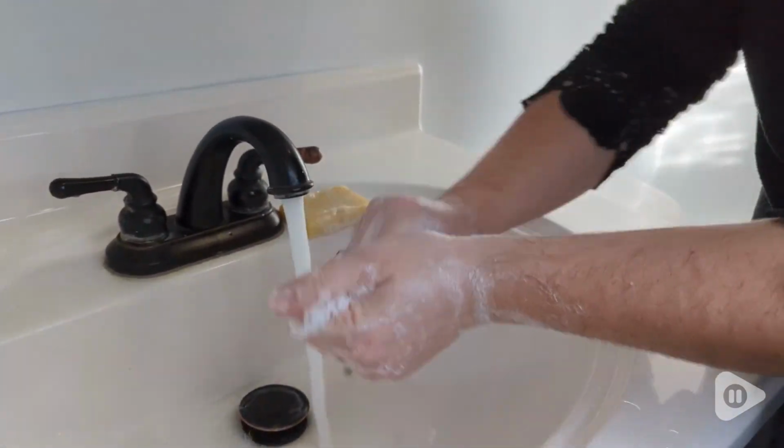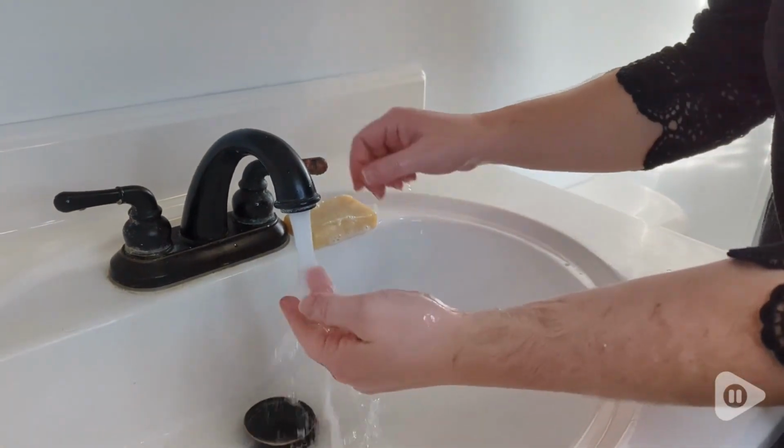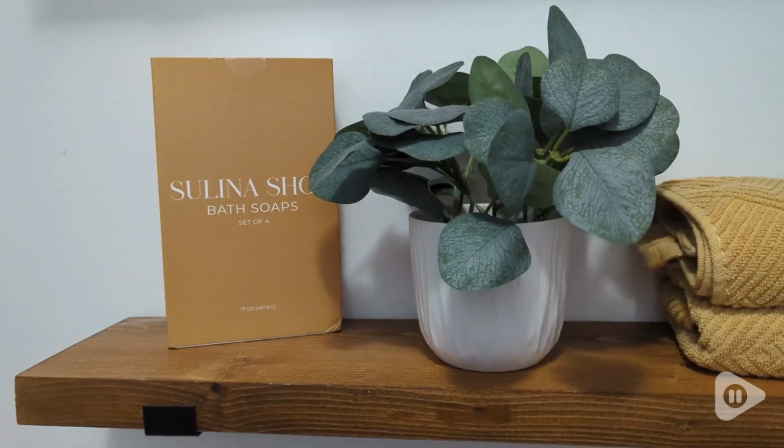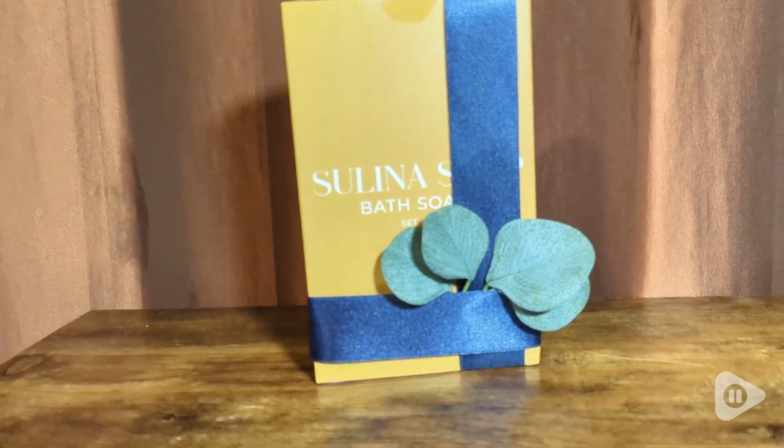The fragrances are made from essential oils, and I really like that because I don't have to worry about it breaking out my skin. It comes in this beautiful box that looks really great on the shelf in my bathroom, but it would also make a great gift.